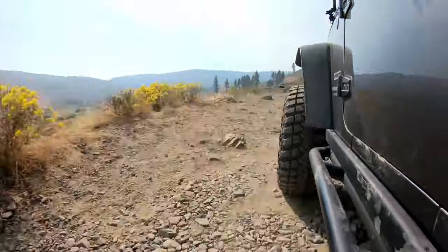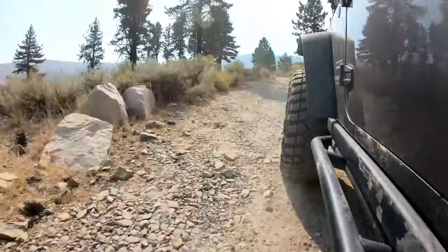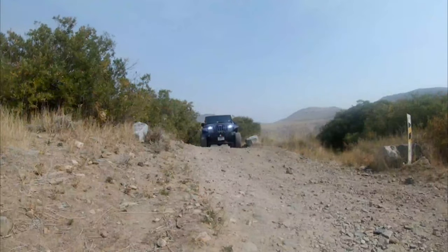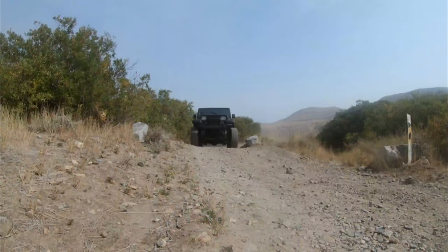As you leave the staging area, you can expect a bumpy dirt road. Make sure you are down, as this will make the trail a lot smoother and the ride a little bit more enjoyable. For the most part, the trail won't get any more difficult than this.